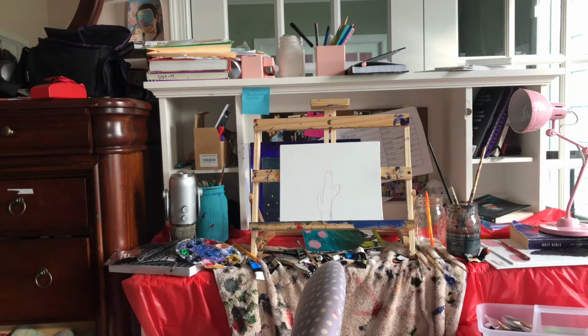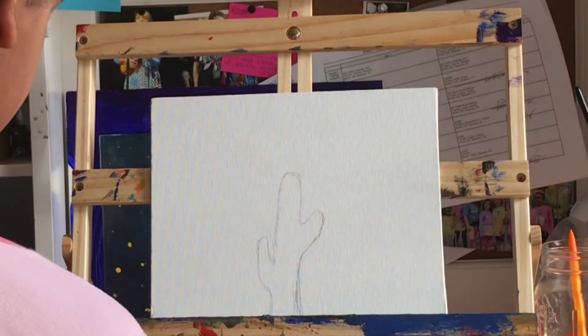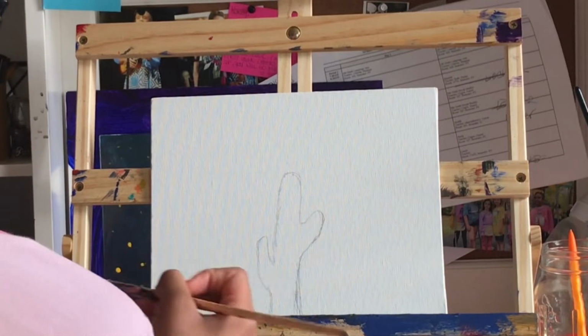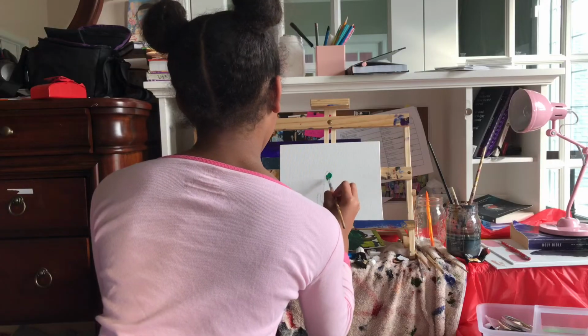Close the door. All right, close the door. Now let's paint. Which paint? That's this one, right? Yeah. Okay. Yeah.